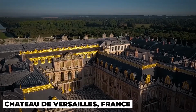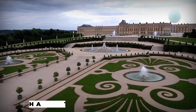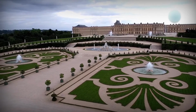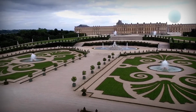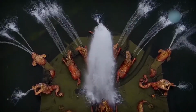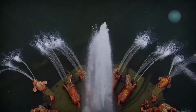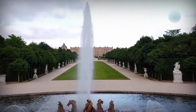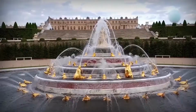Château de Versailles, France. A UNESCO World Heritage Site since 1979, the Château de Versailles is one of the most exquisite castles there is in France. It is also one of the most visited historic sites not just in France, but also in the entire world, with almost 10 million visitors annually. The castle was a former royal residence located just 12 miles to the west of Paris.